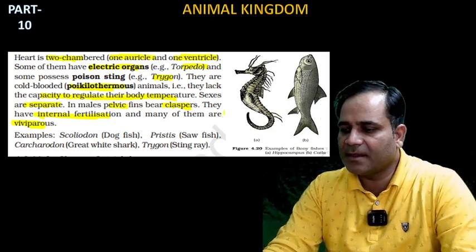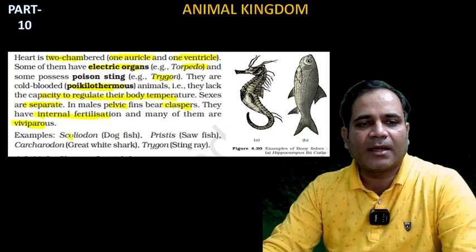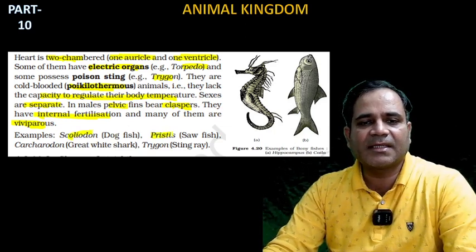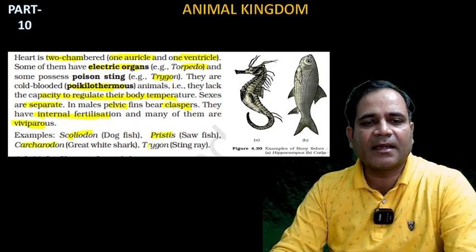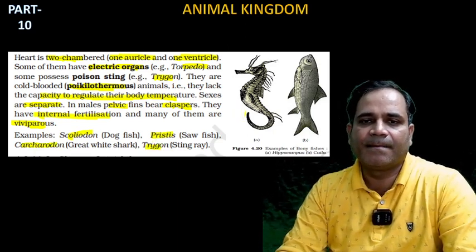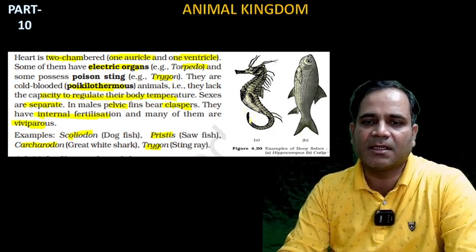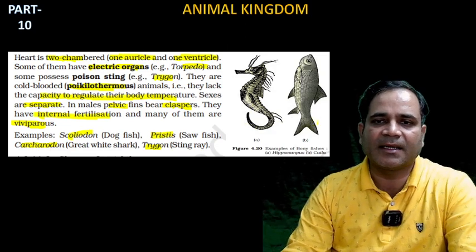So this one is an example of what? Scoliodon, dogfish. What I'm saying here: Scoliodon, dogfish; Pristis, sawfish; Carcharodon, great white shark; and Trygon, a stinging ray. Clear? And this one is what? Seahorse, Hippocampus, or you say Katla, that is a fish.